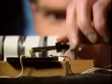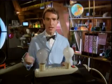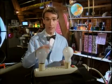It's called voltage. The higher the voltage, the more electrons want to jump. Now, the number of electrons that's flowing through a wire we call amperage, or just amps. Now, amps are like the amount of water that's coming out of a drinking fountain. The more amps, the more electrons.